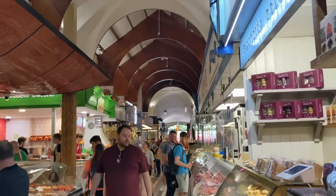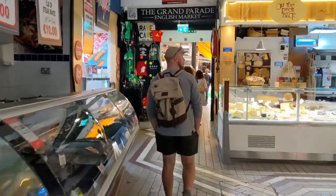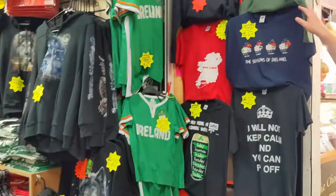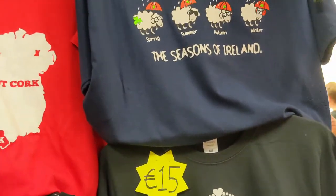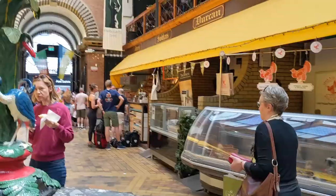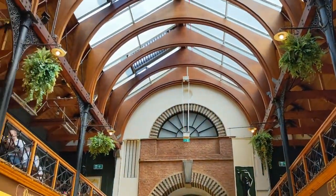So you have all the food counters here. Some nice bread and meat. The cheese. Tourist jerseys. Yeah, it is nice. It's like a texture, isn't it? Yeah, it is. Cork, not cork. Love it. There are cafes and restaurants upstairs. You have an upstairs area, yeah. Really nice, isn't it?